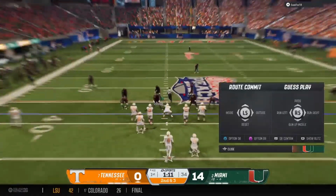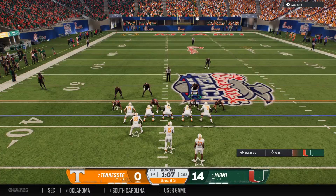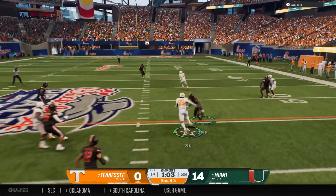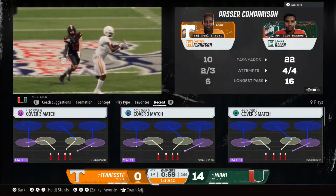What a great job to be able to establish some rhythm to an offense. When you can run the football like this, it just opens up the playbook. You can continue to run. You can go to play action. And really keep the defense on their heels when you can run the ball like this. Nice play.